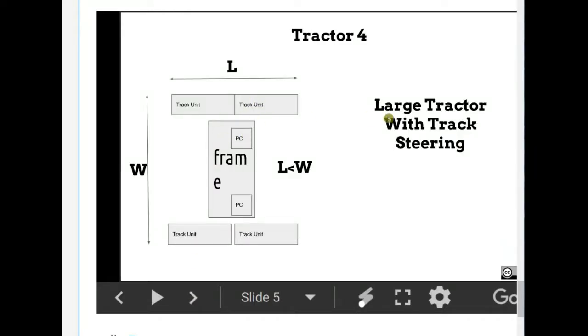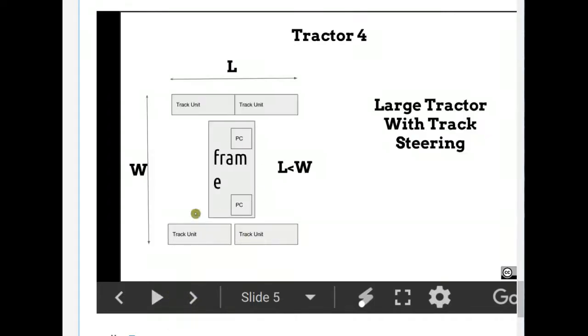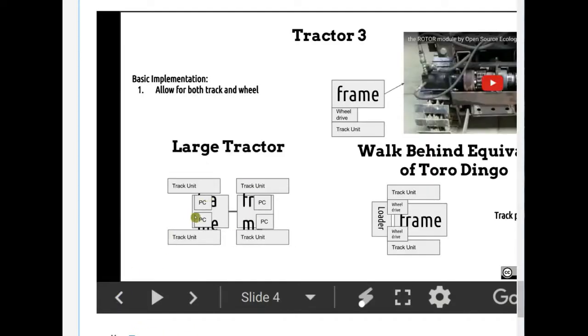So here's this large tractor with track steering, which we talked about, going even wider on a single frame, so you'd put the four power cubes on this thing, so this would be even wider. I'd prefer maybe we do this one. It's neat to see going from one tractor to a double one to a quadruple one that you can reconfigure, as opposed to this one. If you got four, you can't just split this into a two power cube version. So this might be interesting.